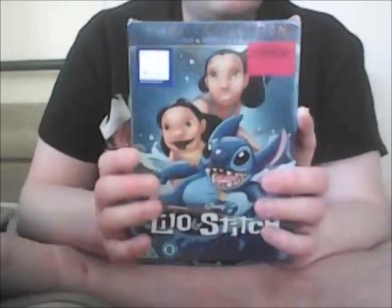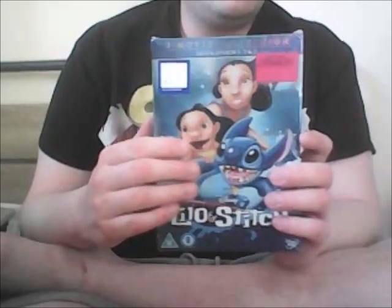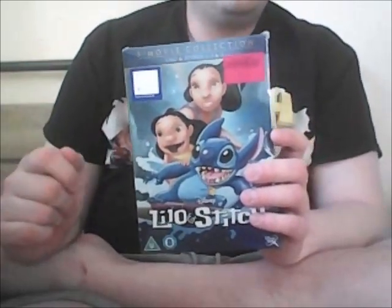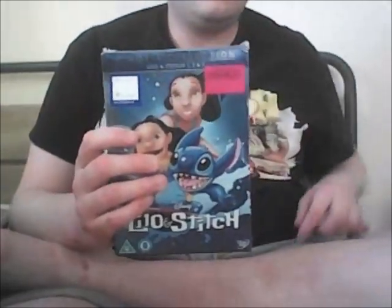Okay, without further ado, let's crack over this update. So we're going to start off with this one first, and here's Disney's Lilo and Stitch Three Movie Collection. Now the reason why I picked this up is because apparently I did used to have the 3 DVDs individually, but not anymore, so that's why I got the Disney DVD box set.